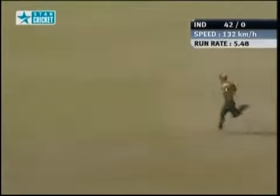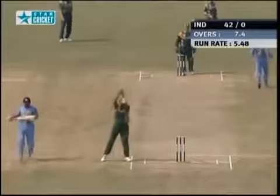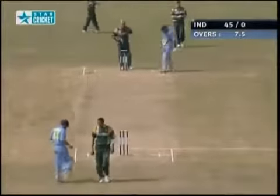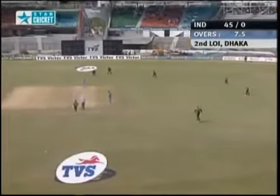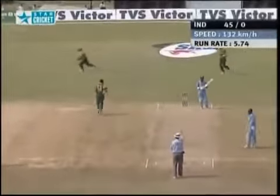That's a good shot. Yes, nicely played by Virender Sehwag, leaning into the drive. Didn't try to hit it too hard, Virender Sehwag. Is that a glove? I think it is. Makhaya Ntini's got his man, and India have lost their first wicket.